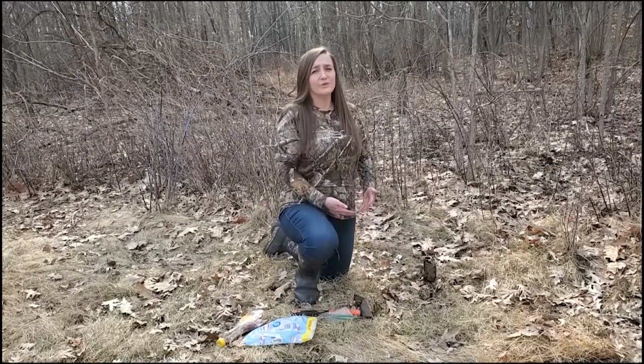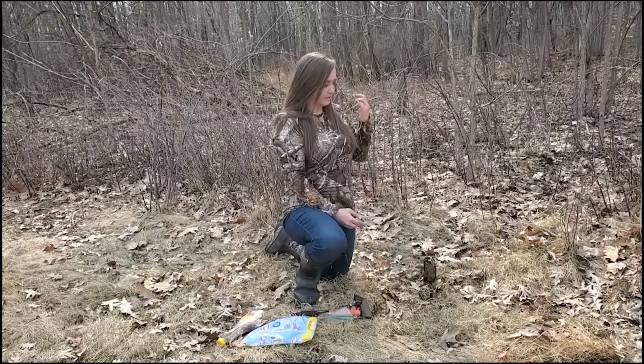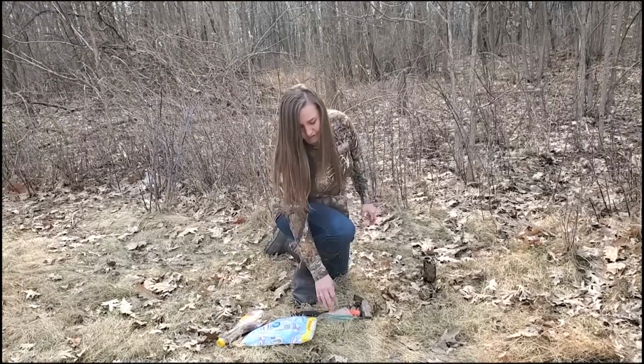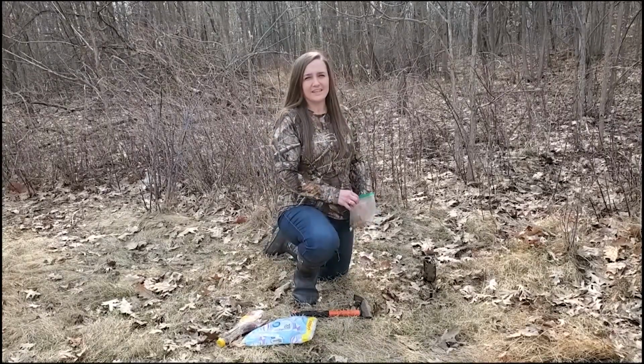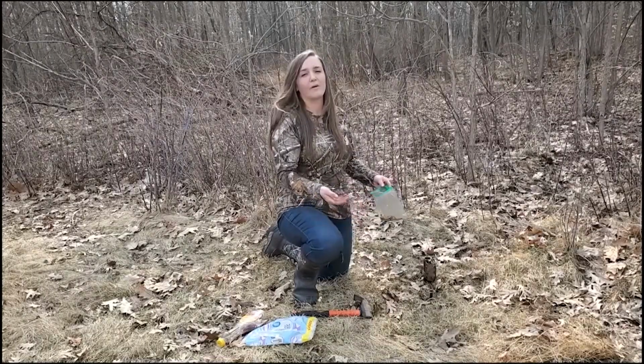Now for baiting, raccoons really are not too picky. They just love food. So our go-to is just dry cat food. It can be any brand, it doesn't matter. We get it from the Dollar Tree, Walmart, anywhere.